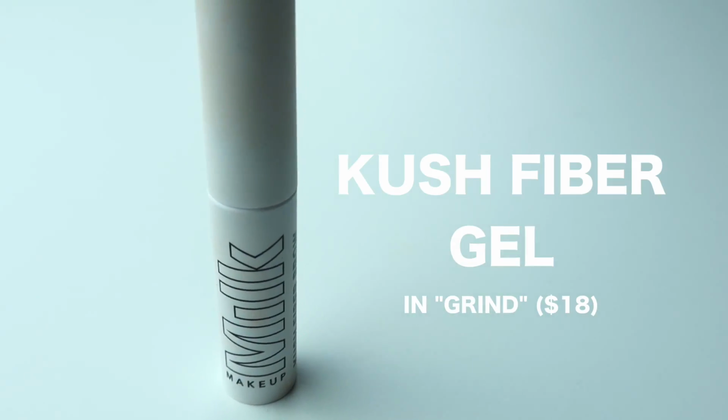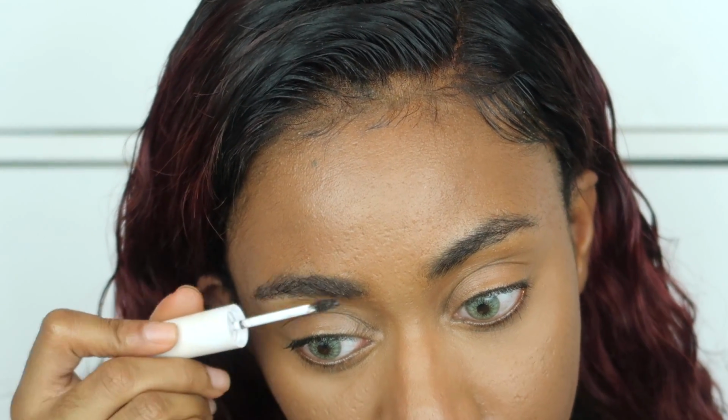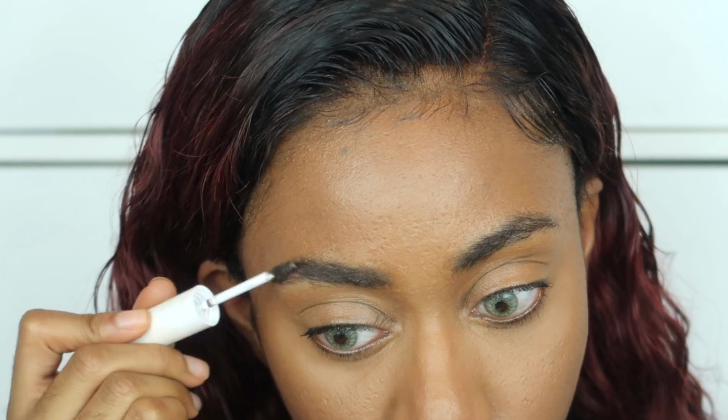This is the Milk Makeup Kush Fiber Gel, and this is in the shade Grind. So it's looking like a dark brown color. I'm gonna be doing my eyebrows with this and just making everything thicker and staying more in place.